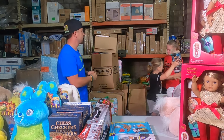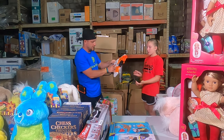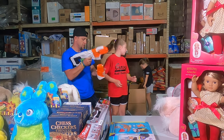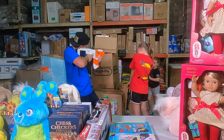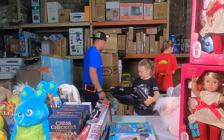I'll go put this in. Chris is gonna be super jelly that you got a Nerf gun that he gets to test. There is no bullets in it. This is a battery operated one, pretty cool. Yeah. No bullets, but we got extra bullets. So, that's going to go on our blue cart.